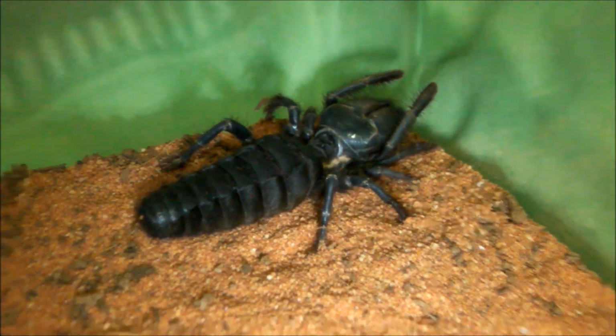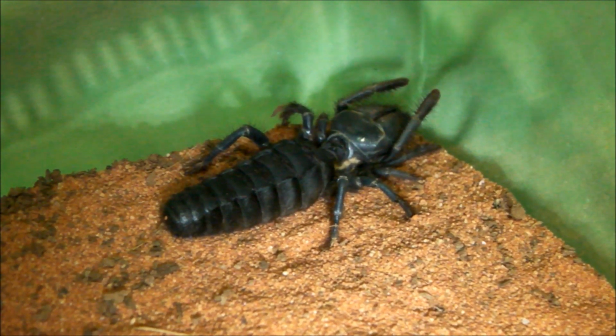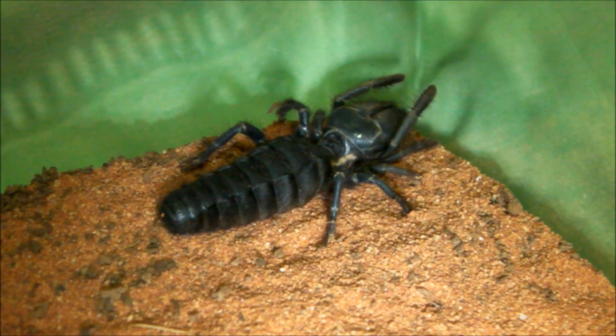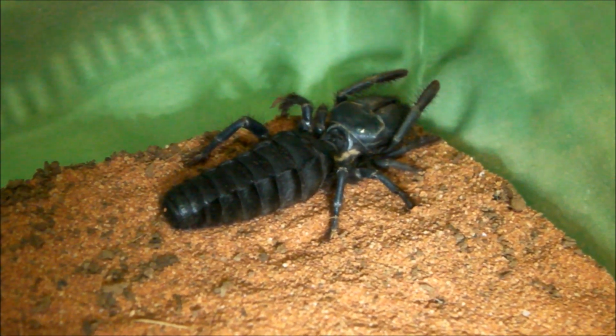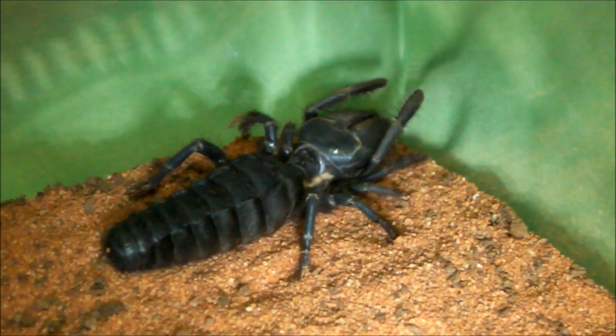Okay guys, a few of you have been asking for another update on the black camel spider, so I thought I'd do one for you. You can see him just here. He has slowed down a bit, but he's still pretty active during feeding times, so let's see if he wants a cricket.